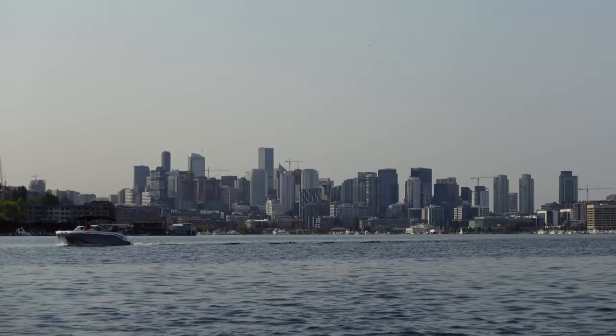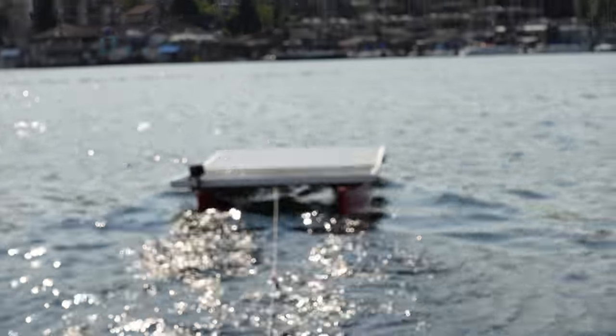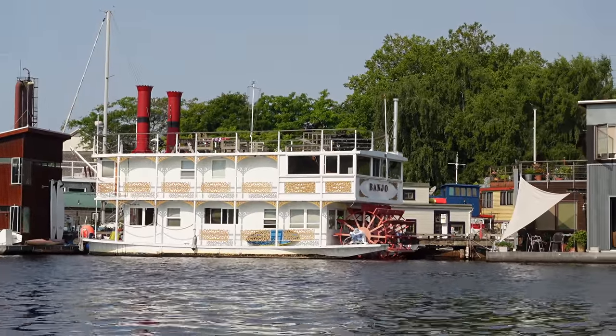There we go. Okay, I've got to make a detour. I need to put this thing in manual mode and head to the park over there on the shore because I have to pee. Oh wow, there's a cool houseboat.